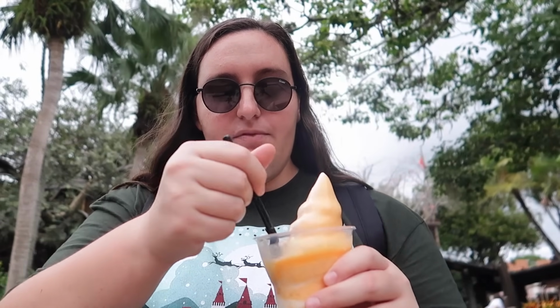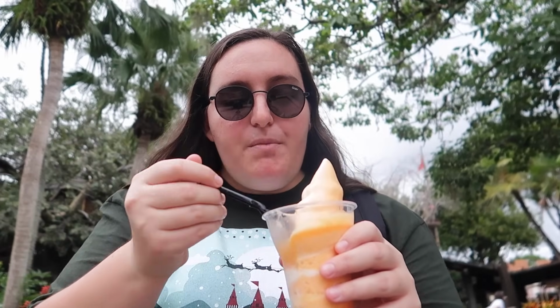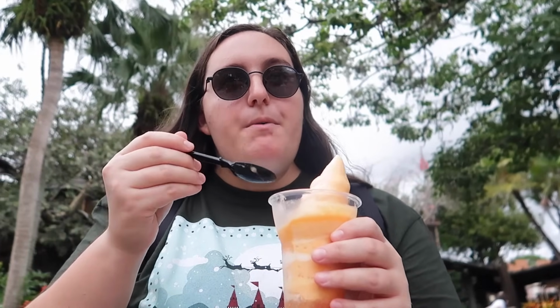Out of everything that I've tried so far, that salmon had to be number one. But this little float here is number two. I wasn't sure how all the flavors would work together, but I think it kind of does in a very weird way that I can't describe. Get a little bit of that spiced cranberry. It's not overly cranberry, it's just a tiny hint at the end. I like this. I still want to dig down to the bottom though to get one of those boba pearls.